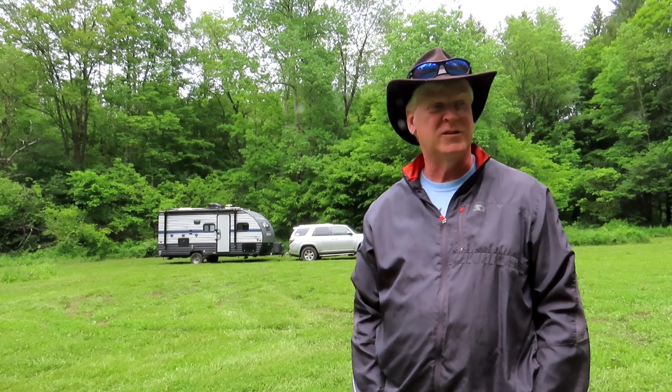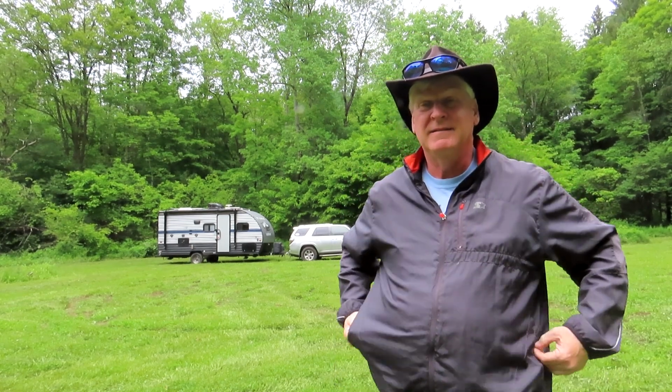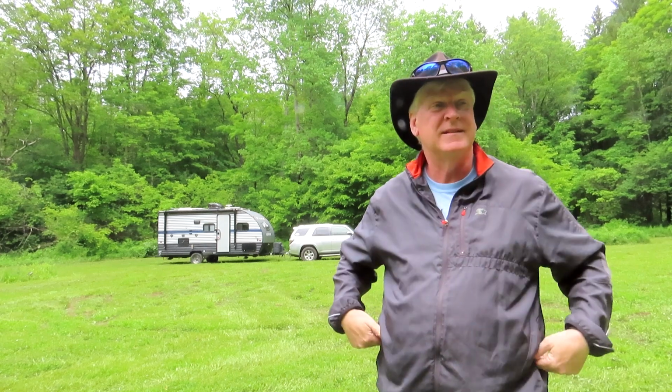Well, we have found a fairly level spot in this freshly mowed field. The deer flies, yellow flies, not bad really, just nuisancey in there on Akila's ears and head. But it's pretty cool, as you can tell. I've got a jacket. It's in the low 60s, which isn't bad weather for New York.